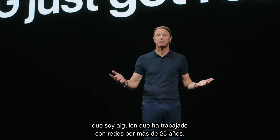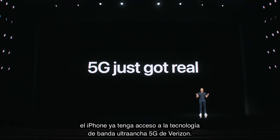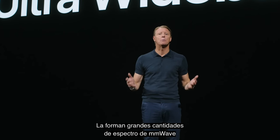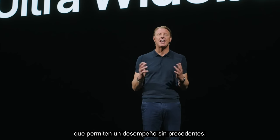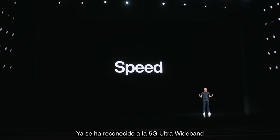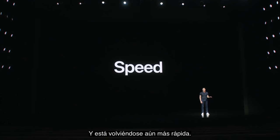Of course, what's the most exciting part for me, as a guy who has worked in networking for 25 plus years, the fact that for the first time ever, iPhone can now access Verizon's 5G Ultra Wideband. It's built with large quantities of millimeter wave spectrum that enable unprecedented performance. 5G Ultra Wideband has already been recognized as being the fastest 5G in the world, and it's getting even faster.